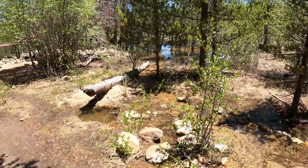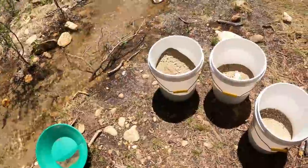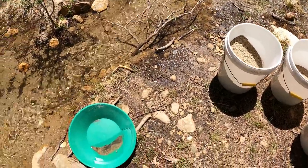We got the other bucket here. I'm gonna pour it into another bucket to free it up.